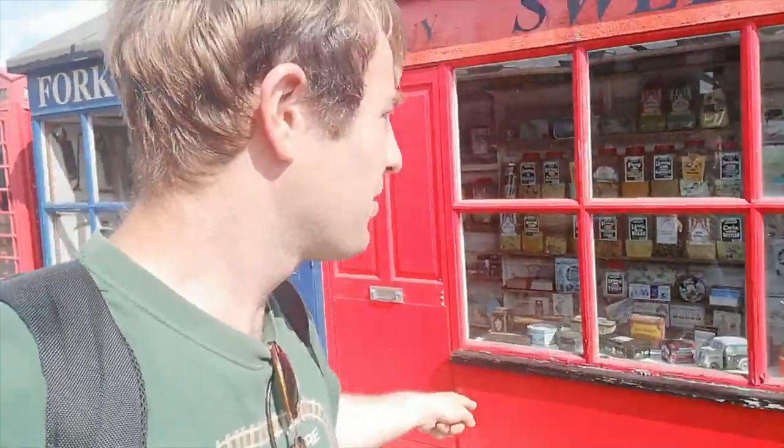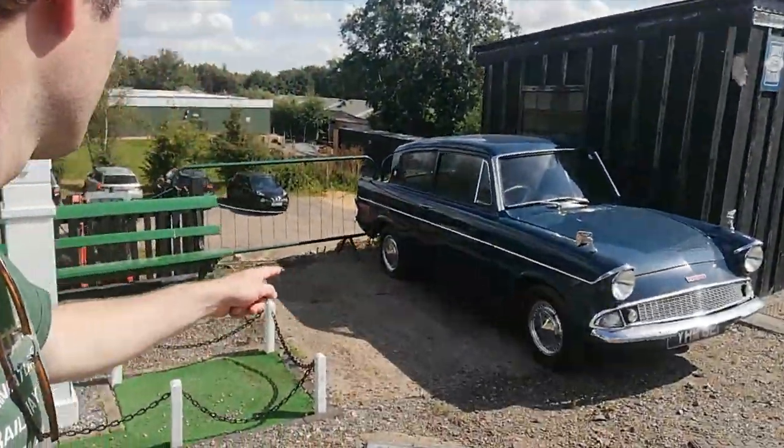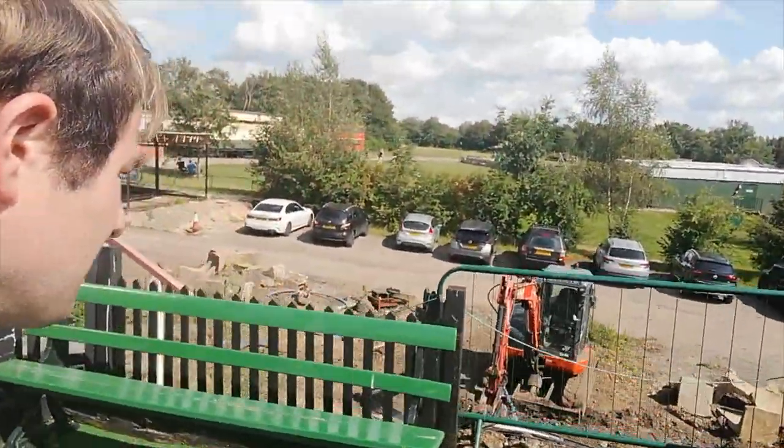Phone box, sweet shop, clothes shop, and a Ford Anglia. Oh, down there. Obviously that isn't the way we're going to have to go.